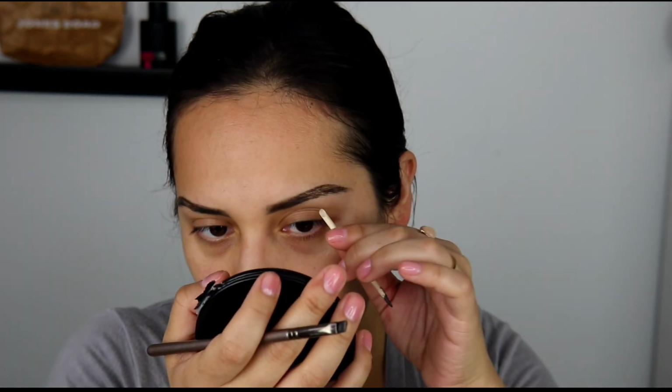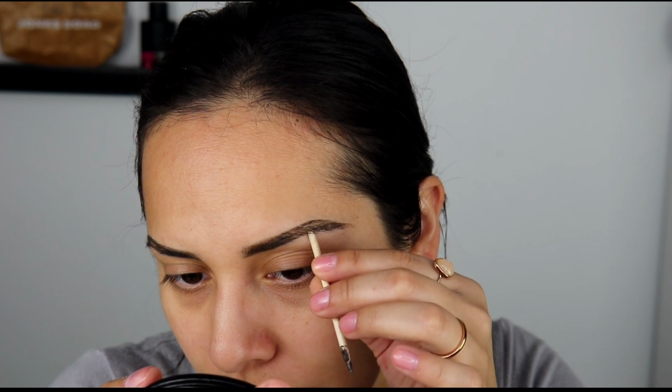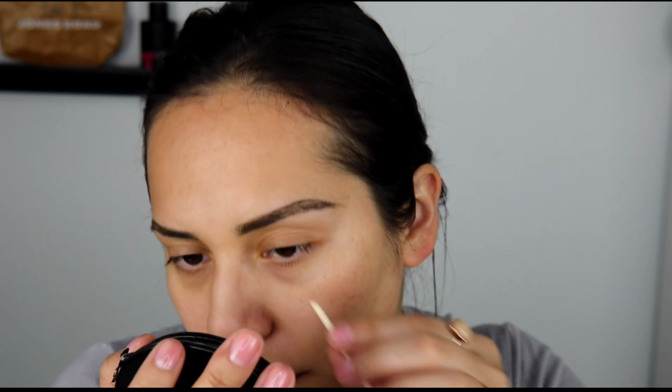Again, I really want it to stain my skin too. I'm going to take that little stick from before and I'm just going to clean up this area right here. Now we wait. I'm going to put a timer on. Time is almost up. We have 50 seconds. All right, that's time. Let's wipe these off and see what's going on.